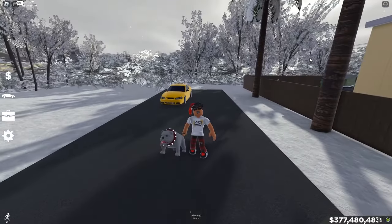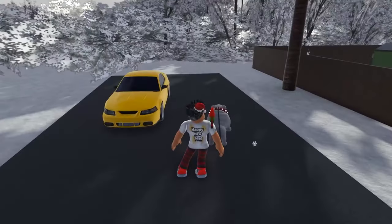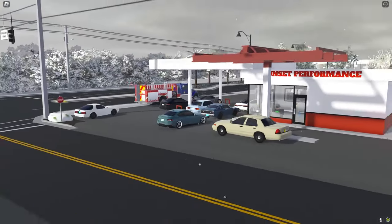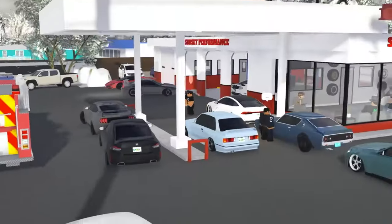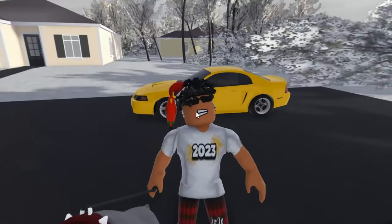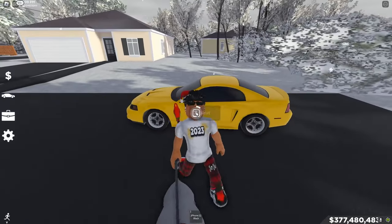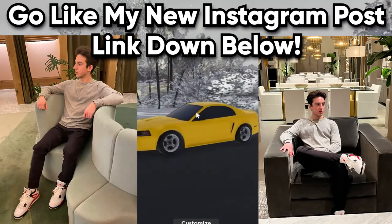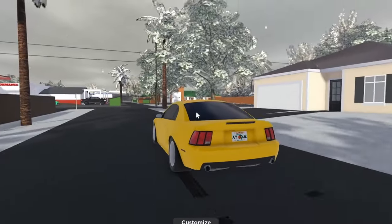Today in this video, we have my Mustang right here, and over here we got the custom shop. As we can see, so many cars are outside right here. Everyone's trying to get their car customized, and today I'm going to be getting my car customized by admins in Southwest Florida. This is going to be amazing because they're going to make this Mustang look so good. Anyways, let's head over there right now.